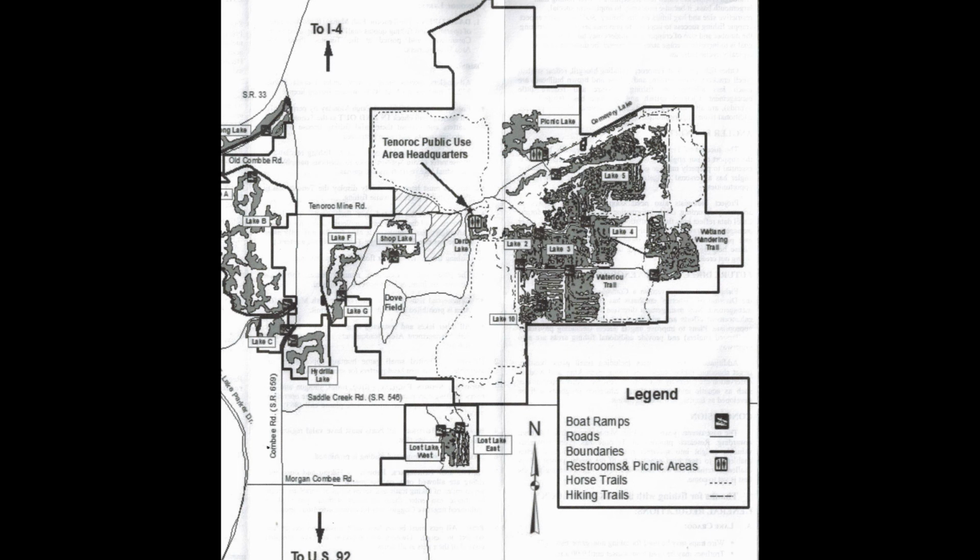It was, well, the only tilapia I've ever caught. And I guess they're pretty big. They're supposedly good eating. So, but we threw it back. And so enjoy. This is just a short one to show off the beauty of Teneroc.